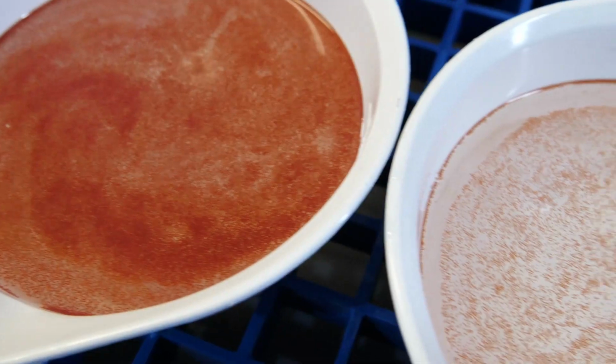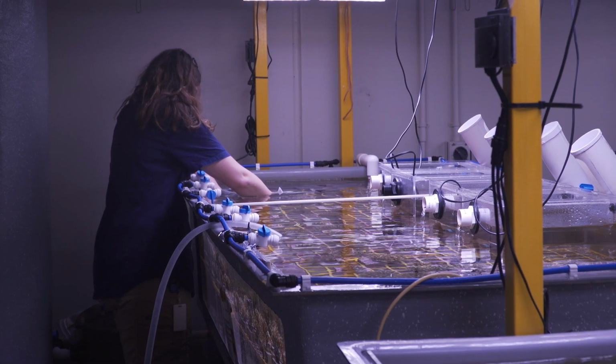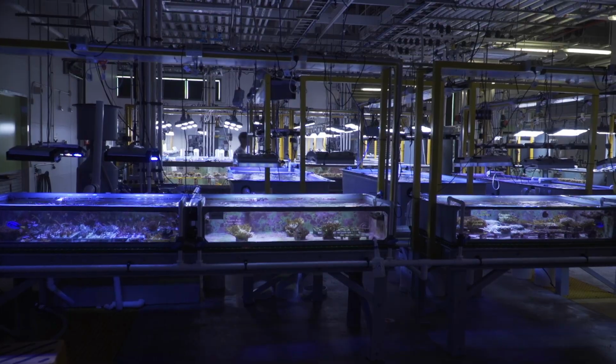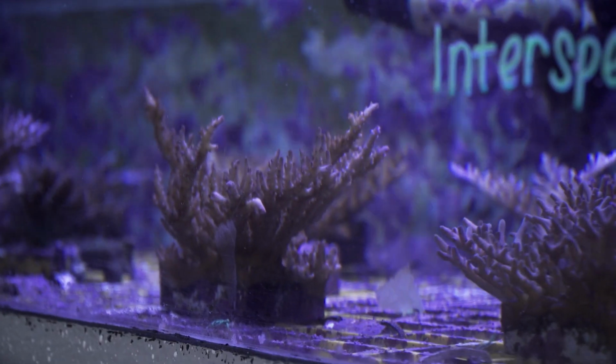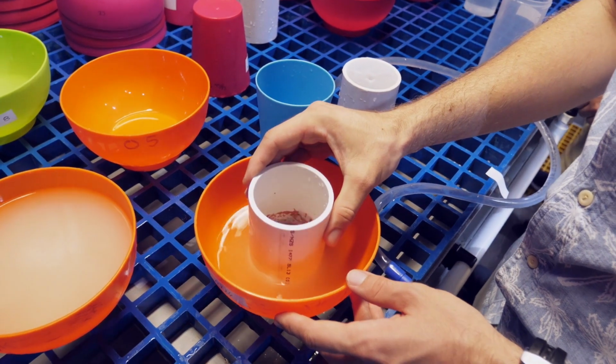So you can manage water quality, you can manage fishing, you can manage crown of thorns predation to a certain extent, but it's very hard to control the water temperature. So one of the things that I'm doing here is looking at a different type of restoration method called assisted gene flow. We're using methods of selective breeding by mixing eggs and sperm from different reefs across the Great Barrier Reef.